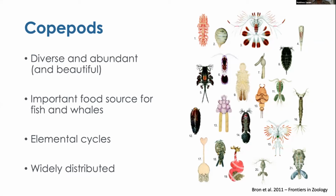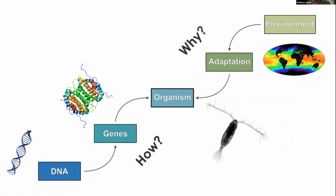I worked with copepods as part of my PhD because they're so widely distributed. And this is important for me because my research tends to take on two broad areas, asking how organisms do what they do by looking at the relationships between DNA, the genes that they encode, and how those genes eventually lead to differences in how organisms function. The other question that my research focuses on is why organisms do what they do, and this is where evolution comes in.